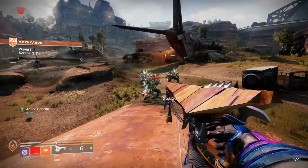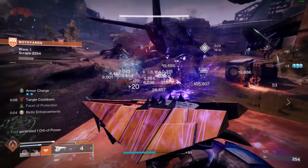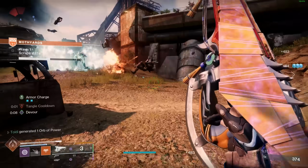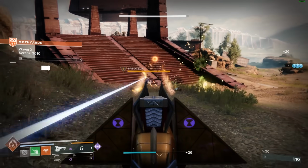Fellas, it is time to review this $100 exotic, which also got an exotic catalyst with the launch of the final shape. This is, of course, Tessellation. Now, if you pre-ordered the deluxe edition of the final shape, it's very likely you just had this thing sitting around in your vault for the past 6 months. And we had an initial review for Tessellation back then, and it had potential. The catalyst is what we've all been waiting for.